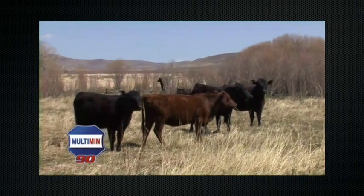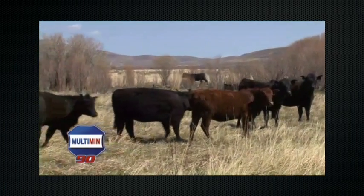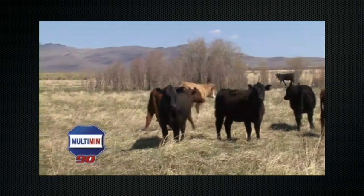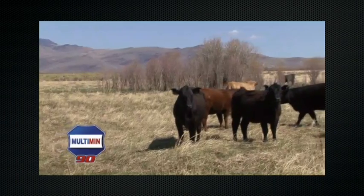With our replacement heifers, because I'm trying to keep around 100 to 125 replacement heifers, we'll give them a dose of Multimin before we turn the bulls in with them. Last year we were right at a 98% breed up. It could be a lot due to the Multimin.